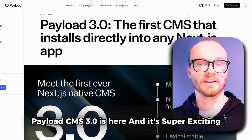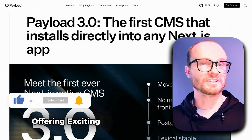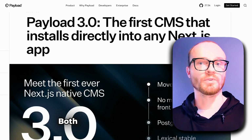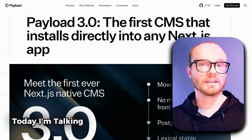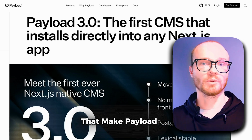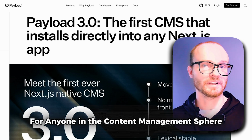Payload CMS 3.0 is here, and it's super exciting. The latest version represents a significant step forward, offering exciting features that really enhance both the developer experience and the end user interface. Today, I'm talking about some of the standout elements that make Payload 3.0 a must-know for anyone in the content management sphere.